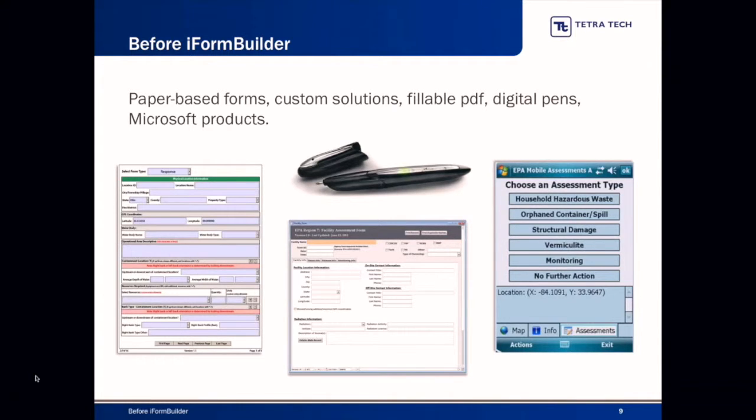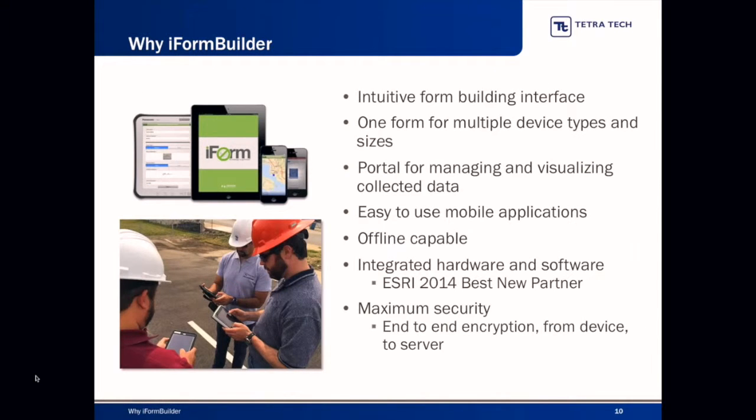So before iForm Builder, we used a lot of paper-based forms. We developed custom solutions. We used fillable PDFs, and we even tested these digital pens that didn't work that great. And the reason we chose iForm, we love the form building interface. We felt like it was intuitive and we could kick out forms pretty quickly, which for my group, being emergency responders, we needed to be able to develop and deploy these forms quickly.